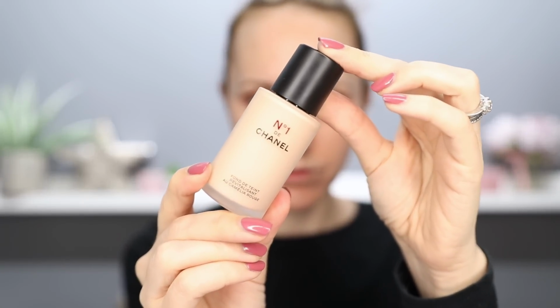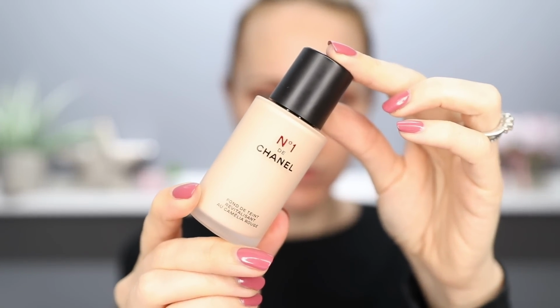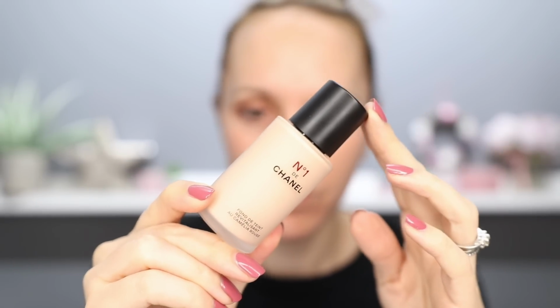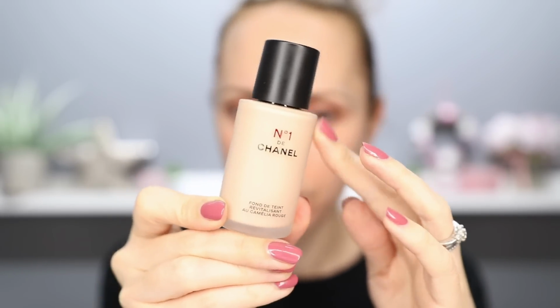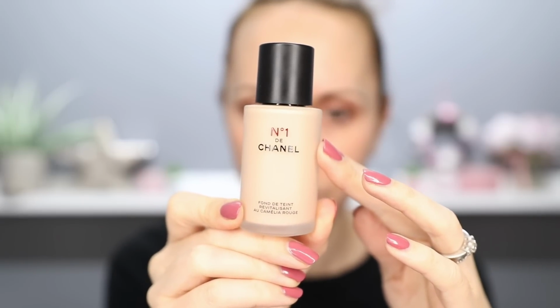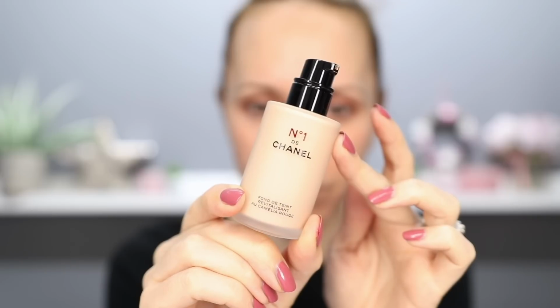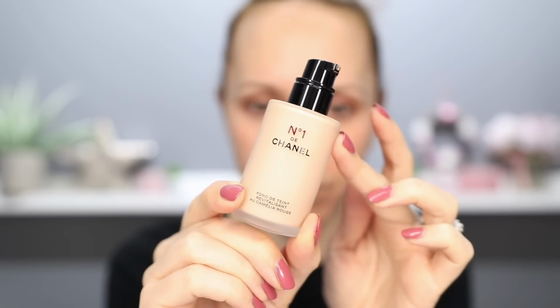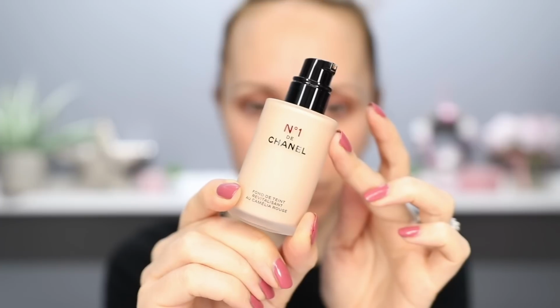It is definitely buildable and gives a glowy, dewy finish, which I love, but it's not going to be to everybody's taste. This is a hydrating formula. It's alcohol free. It's also SPF free, but it does contain a fragrance that I don't personally find overwhelming. So if you are sensitive to fragrances in general, you may not be offended by this one. The foundation bottle is a chunky frosted glass. It's simple, it's elegant. It does come with a pump, which I always find is a benefit.